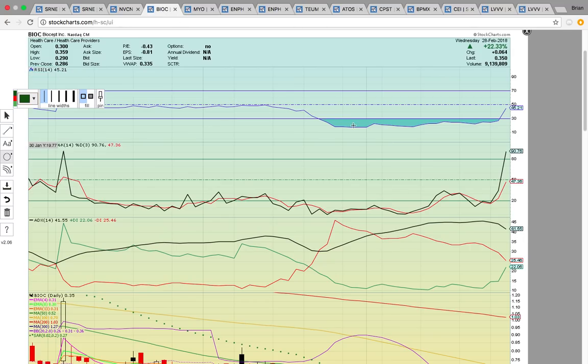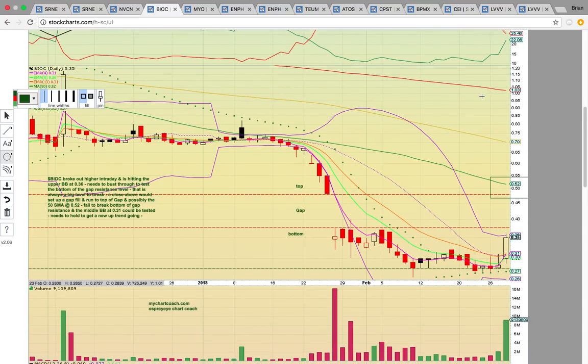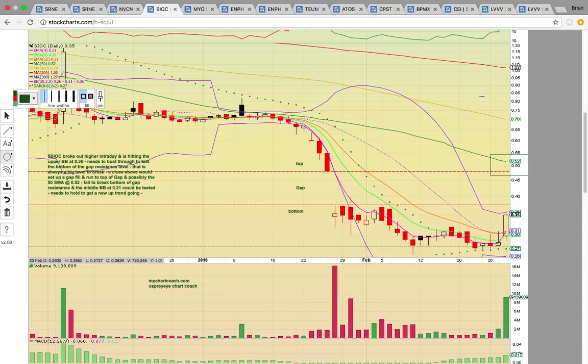Okay, let's look at BIOC. Okay, yeah, this made a nice move as well today. Another one of those dead cat bounce type plays. This had the big pullback with the gap on the chart over here. And you can see today it finally closed above the middle Bollinger Band. It closed above EMAs 4, 8, and 13. So if it could stay above 31, that'll keep it in play.